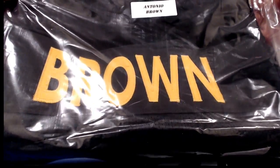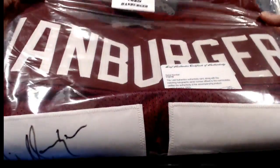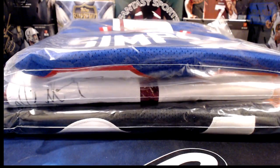So let's recap. I have Antonio Brown for the Steelers. I have Chris Hamburger, who I freely admit I did not know, for the Redskins. And I have a friend who's a big Redskins fan, so she would probably be deeply offended that I did not remember that player. But anyway, you have an O.J. Simpson. Yeah, we knew it was coming one of these days. O.J. Simpson for the Bills.